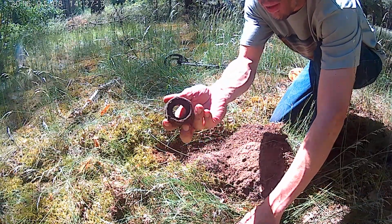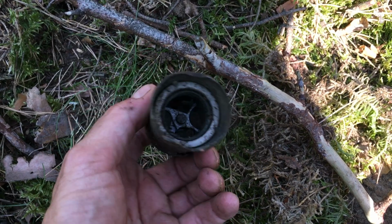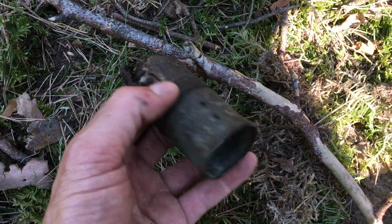Type of old pipe fitting. Well, here's something I've never found before. It looks like the socket for a light bulb.